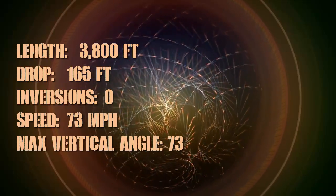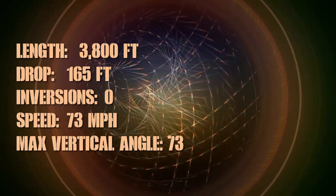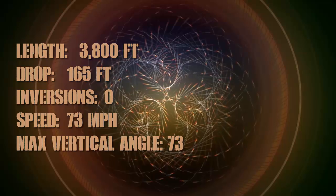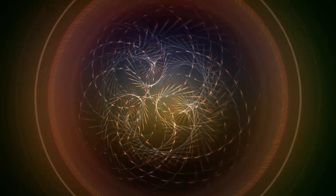It is going to have an LSM lift hill, again, the first ever wooden launched coaster in the world, and had a price tag, get this, $22 million. Now, Andy, you and I had a chance to go down. We've seen the coaster. We were actually hoping to get to ride it. We know that they had some issues with the lift hill and the launch, and so it wasn't open when we were down there, but we did get a chance to see it.